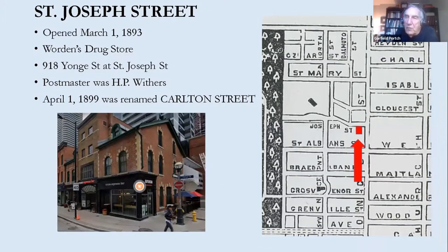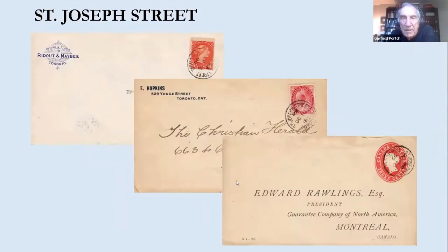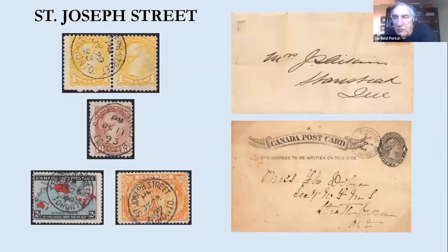St. Joseph Street is a small downtown office, which was renamed Carlton Street. And it was opened in 1893, and it was in this nice little corner building. Still a gorgeous building today. And St. Joseph Street had nothing spectacular going for it, except that I think that the postmaster was very considerate with his cancellations. And you look at those stamps on the left; they've done just an absolutely gorgeous job of making sure that they're all hit beautifully with the date stamp, contrary to regulation, but creating some gorgeous stuff for us collectors.